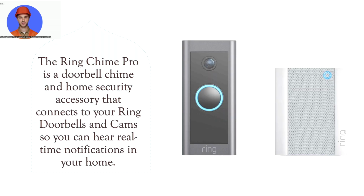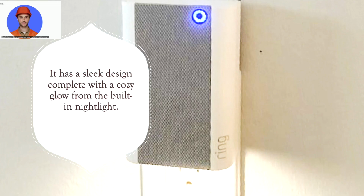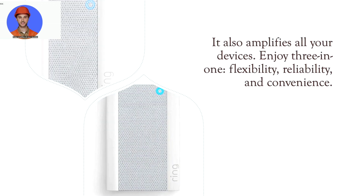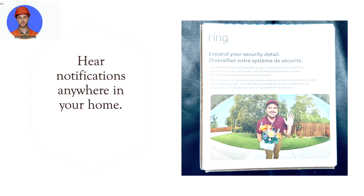The Ring Chime Pro is a doorbell chime that connects to your Ring doorbells and cams so you can hear real-time notifications in your home. It has a design and a built-in night light. Plus, it extends your Wi-Fi to your Ring devices to stay online and reduce dead zones. It also amplifies all your devices. Enjoy 3-in-1 flexibility, reliability, and convenience. Hear notifications anywhere in your home.